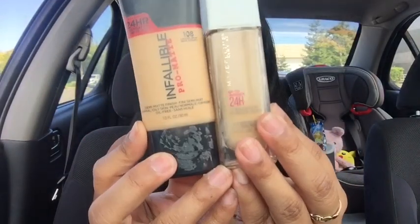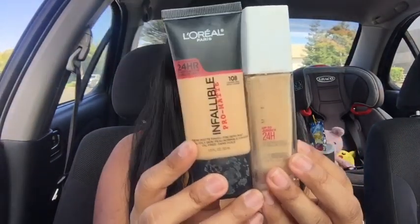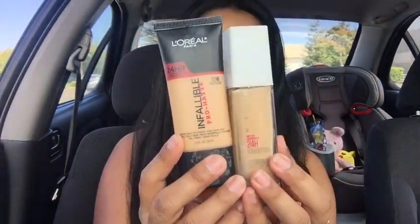So I'm mixing two foundations together. I'm going to be using the L'Oreal Infallible Pro Matte and the Maybelline Superstay 24 Hour. Both of these are not my shade right now. It's that awkward summertime vibe. So I'm just gonna mix these two together and see what we get.